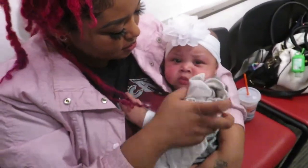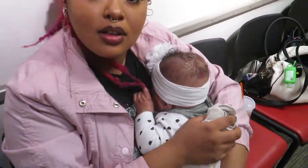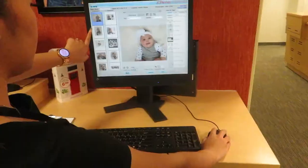So right now we're waiting on the pictures to be developed. Develop is an old word for pictures, right? I don't know. Anyways, we're waiting for the pictures to be processed. And then I don't know how they're gonna come out. She was smiling probably in four or five pictures. She's tired. Look at how she's acting. You tired? Okay. Looking like your mom. I don't know how it's gonna come out, but we gonna see. So we're gonna go ahead and go to them.